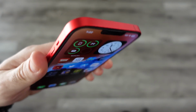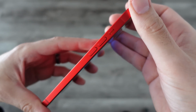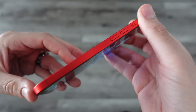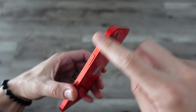One thing I really like about the iPhone 14 Plus in my long-term usage is the aluminum rails. You can see how still clean they look since September of 2022. I mean, this is just a super clean aluminum edge here. And while it's not the most premium, it's not titanium, stainless steel, nothing like that, I just really like the aluminum rails.